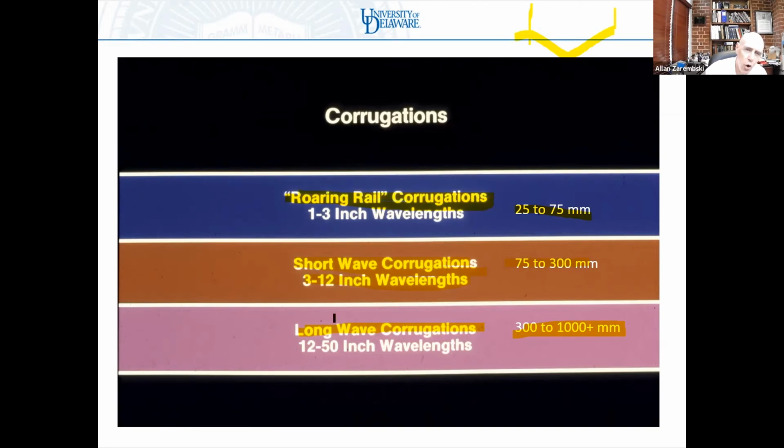All of them make noise, but the metros are notorious for making lots of noise, particularly in an underground tunnel. In the underground tunnel, the noise is amplified by the walls of the tunnel. And so you get this roaring rail effect, and that's why they're often called roaring rail corrugations.